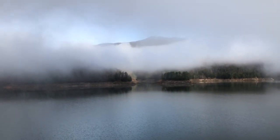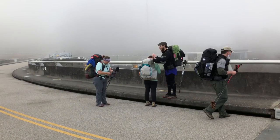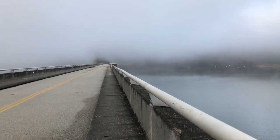All right, guys, we'll talk later. It looks like the sun might be burning off some of the fog. So I think it's gonna be a really sunny day. It's really stunning here. Cruise along and head into the Smokies. Kind of appropriate, but it's all foggy heading into the Smokies. All right, talk to you guys later.